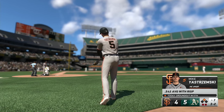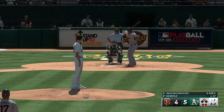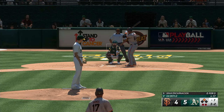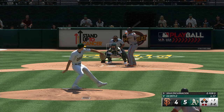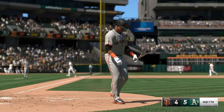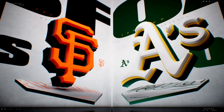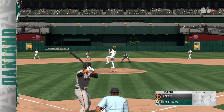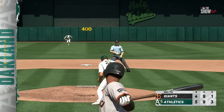Mike Yastrzemski up next. Kicks and deals. Struck him out, really fooled him with the breaking ball there. He's in a tough spot, had to make a great pitch, did it, got the strikeout, gets out of the jam. Clearly, he's happy with those results.